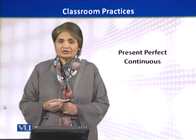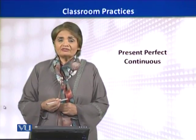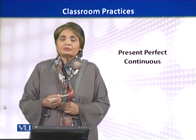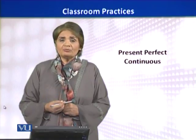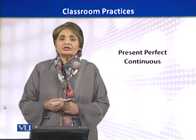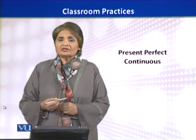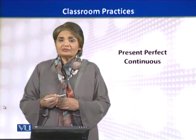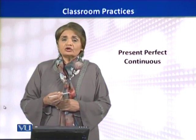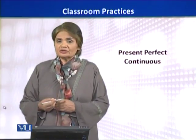perfect continuous tense. For example, the use of has and have for the perfect, the present for the verb which should be in the present form, and continuous, the addition of ing with the verb would form it a continuous tense. So all these three items have to be included according to the definition of present perfect continuous tense.